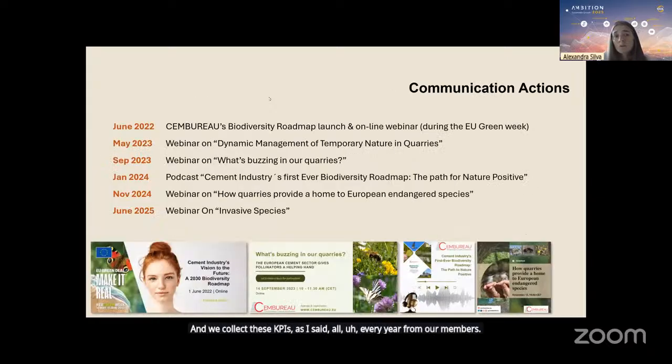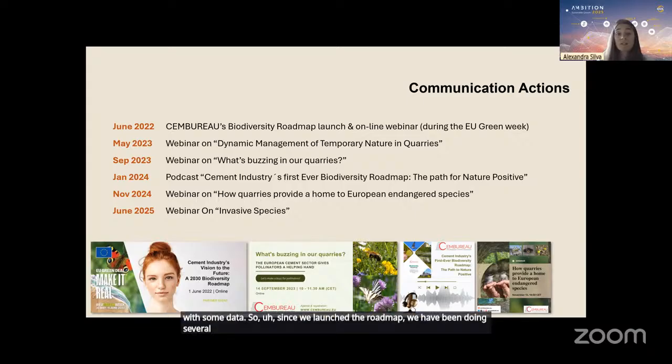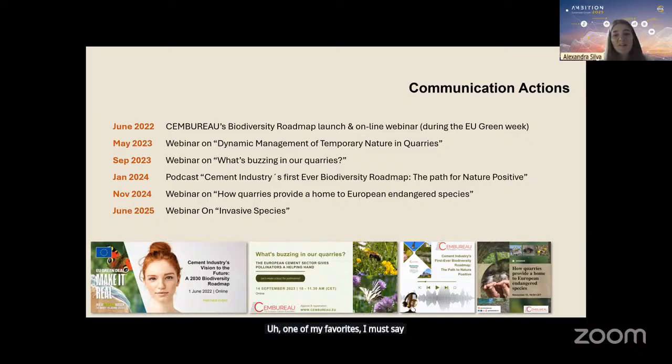Since we launched the roadmap, we have been doing several communication actions. We have been promoting webinars, internal webinars for our members, but also external webinars where we include all stakeholders. This is one of the examples. We launched in 2022. We already did some webinars dedicated to temporary nature, and one of my favorites, I must say, pollinators: What's buzzing in our quarries? It was an external one, and I think it was one of the big successes of the webinars.